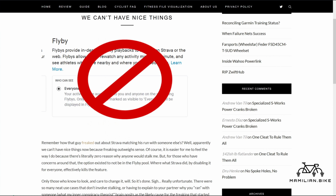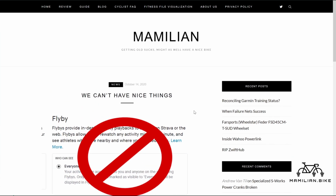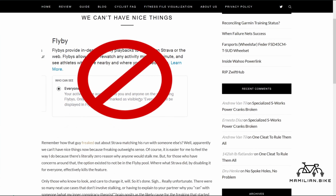If you remember, back in October, Strava turned off flybys because some guy freaked out about, actually it was the grouping feature, not actually flybys, but he freaked out about flybys and they turned it off. I'm sort of a fan of flybys. I think that setting it to default to off is a bad thing given what Strava's trying to accomplish. But I thought it was interesting.